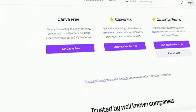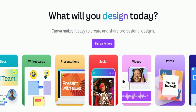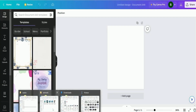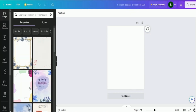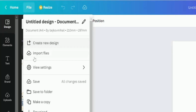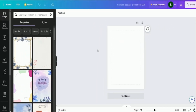Time for the fun part. Diving into Canva to create those awesome educational printables. Canva's got this cool tool to help you whip up printables without any cost. Just open Canva, hit Create a Design, pick A4 size, and boom, you're in business. Now upload all those images you've cooked up during your creative journey with Leonardo. After that, grab a template that fits your style, or start from zero. Alright, first up, set the margins. Super important. Click on File, then View Settings, and there it is, Show Margins. That cool, safe print area is where we're gonna work our magic. Stick within that zone, and your print's gonna look good.